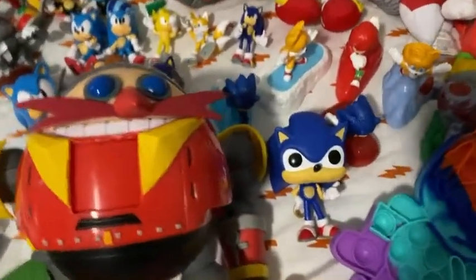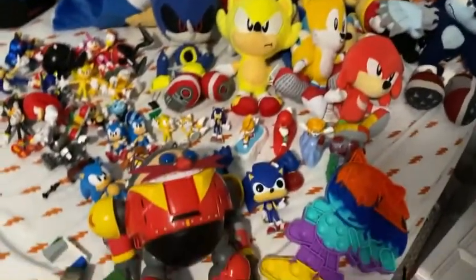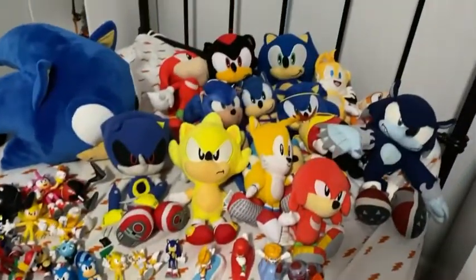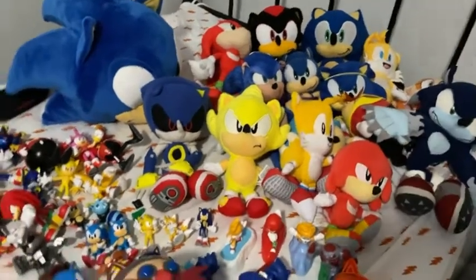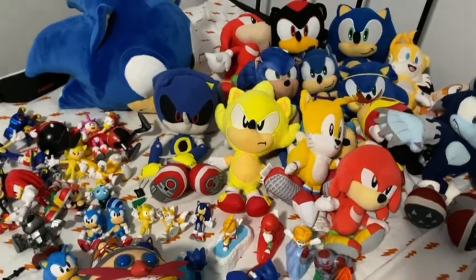And that's pretty much it for my entire Sonic collection. So, there you have it. This is my entire Sonic the Hedgehog collection.